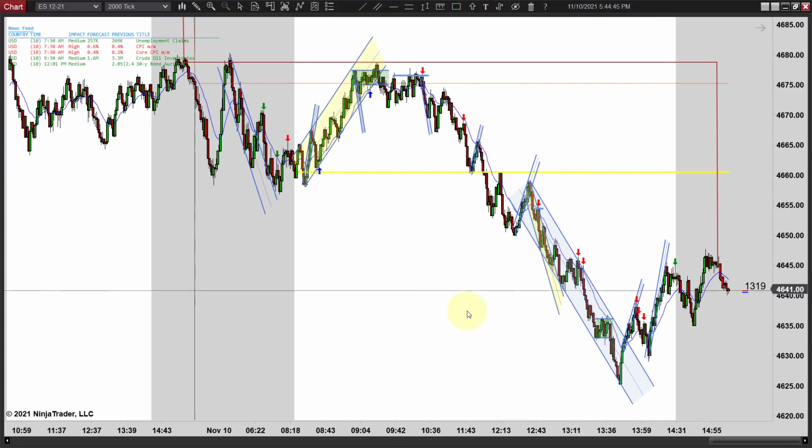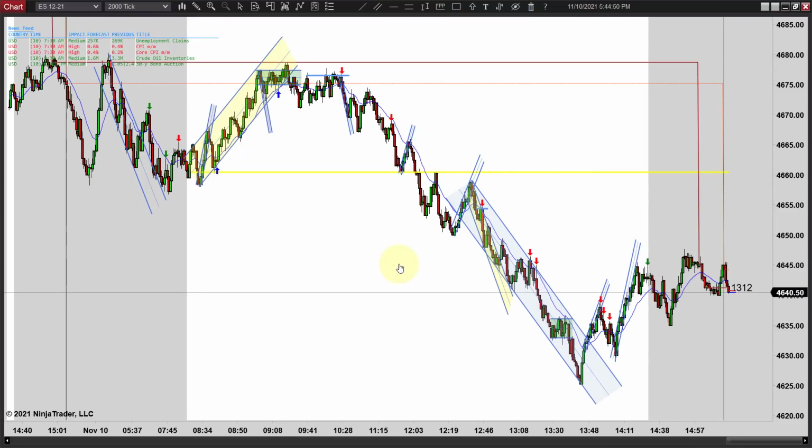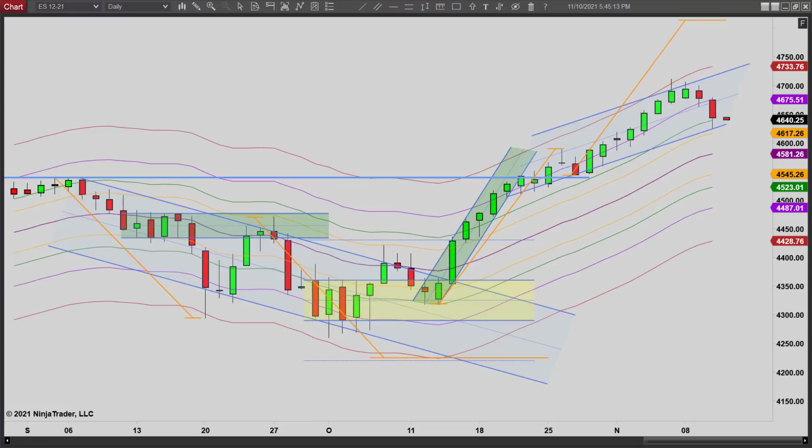So the market is starting to correct some. We were way overbought, so no surprise. It's just you never know when it's coming. We were looking at that daily chart. Let's just look at it real quickly, and then we'll wrap.